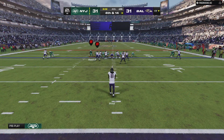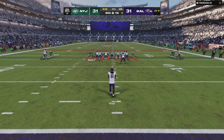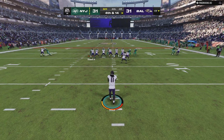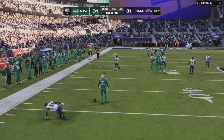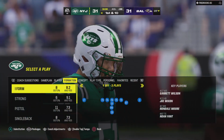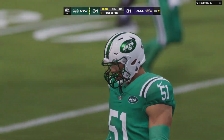The Ravens send their punter out now, standing just outside his own goal line. Only 2 punts for him last week in the loss as he gets this one away. And a fair catch taken back near about the 35, 36-yard line. So a change of possession here on the punt. And the Jets will take over 1st and 10.